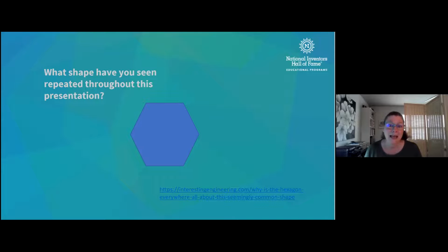And you notice that in the design thinking process from Camp Invention, the hexagons were used there. We use it in the National Inventors Hall of Fame. We're going to show you a little bit about that in our Bricks and Mortar Museum. So a really fun tie through everything we're talking about is the shape of the hexagon, and there are reasons for that.